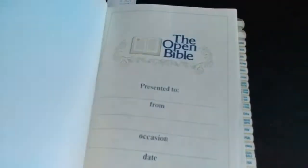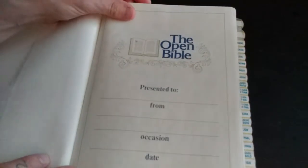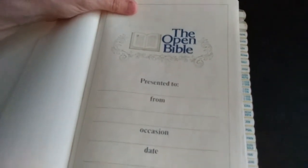So like I said, this came out in 1977. I hope you guys can see this. I got this tripod and I've been kind of fiddling with it. So yeah.